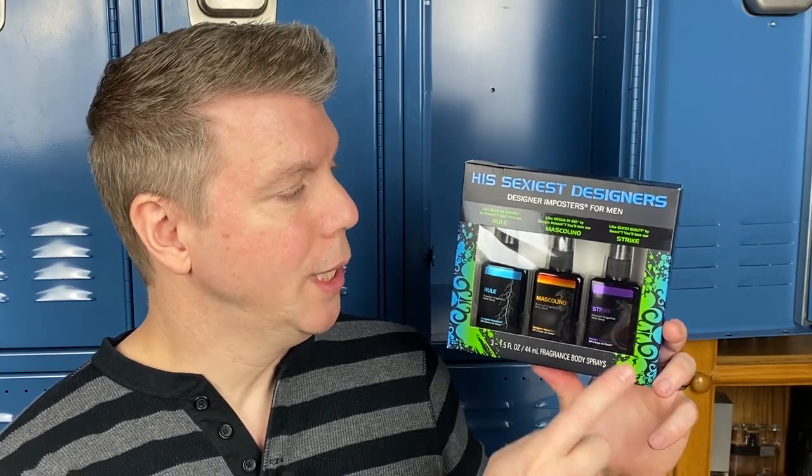This one is called Rule. It's supposed to be like a clone of Bleu de Chanel. The clone of Acqua di Gio is Mascolino, and like Gucci Guilty, Strike. Now it says like, so I'm assuming that they're trying to be just like the fragrance itself, because that's what a clone or an imposter is.